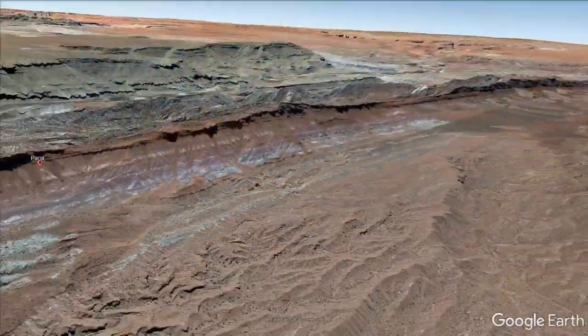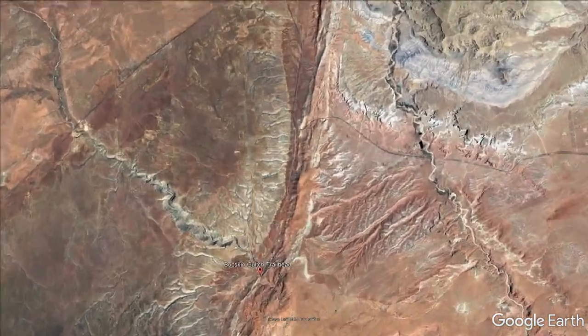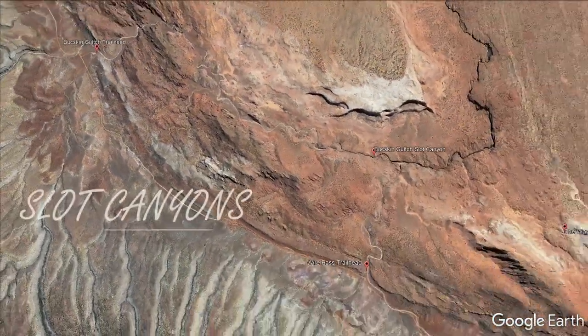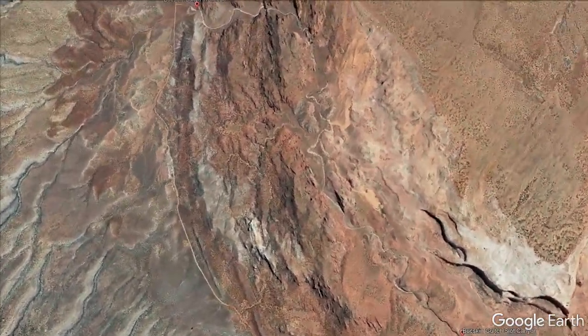We start this episode at the Rainbow Mountains of Paria, which we explored in our last episode, where we then drive down to Buckskin Gulch, taking about an hour and a half. There are two hikes in this area, Buckskin and Wire Pass. Both hikes link up through a series of slot canyons.